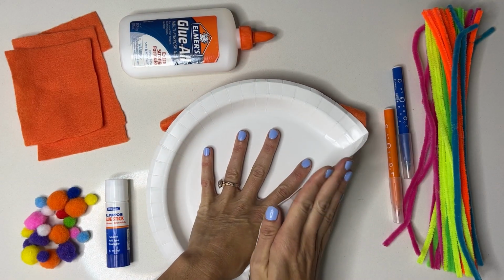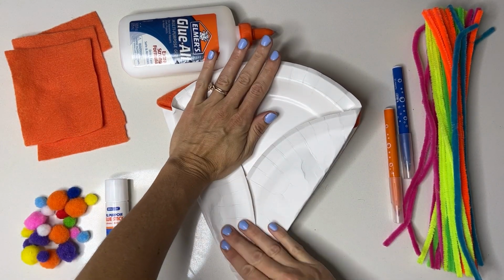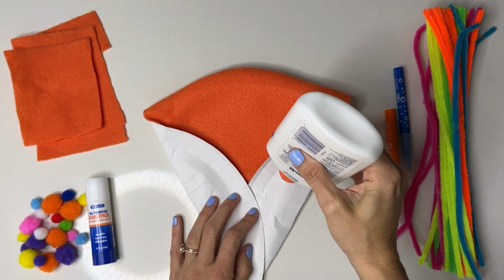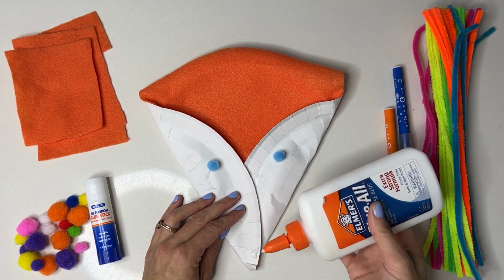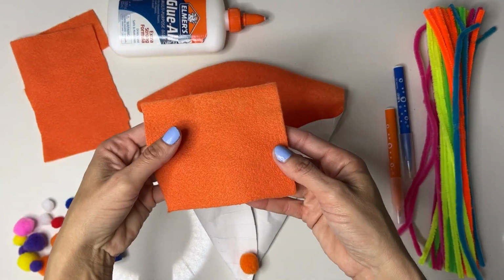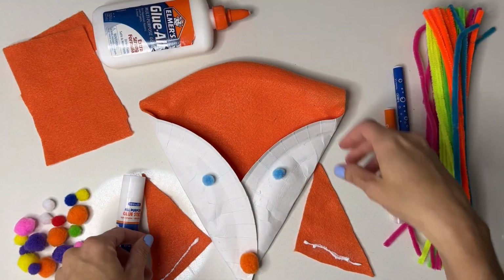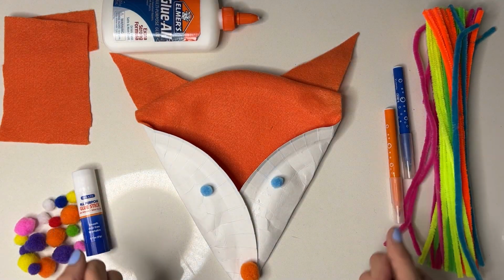Then you're gonna wanna fold your paper so that you'll get this shape. We're going to give it some eyes. And now it needs some ears, so ask a parent to help you with this. And I'm going to add some glue. Look at my fox face.